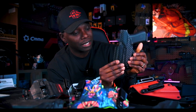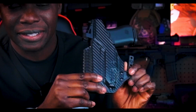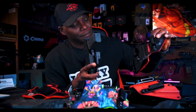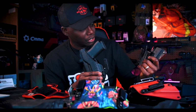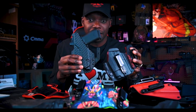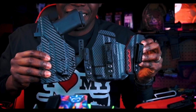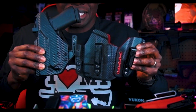And like I said, the quality of this holster is awesome, man. Look at that carbon fiber. Look at the Mechanitech carbon fiber, man. I'm not dogging the Mechanitechs at all. It's a really good holster. But look at the difference of the carbon fibers. Look at the difference. I don't know if you guys can. Hopefully you guys can pick up the difference, man.